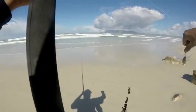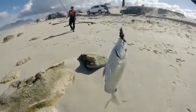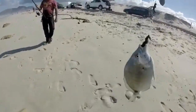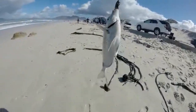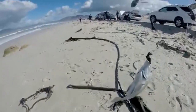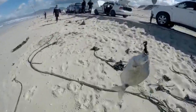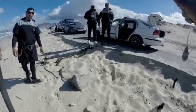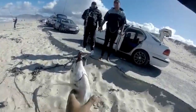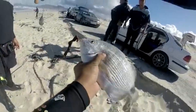Very nice blacktail, guys. Blacktail? Yeah, definitely. Very nice size. That was on the blood one.